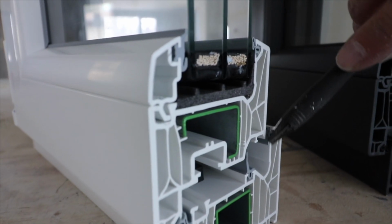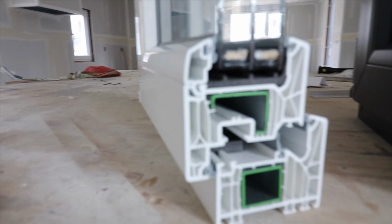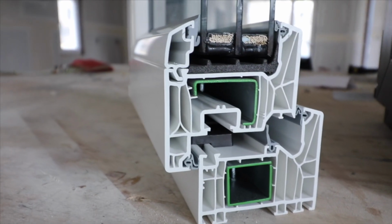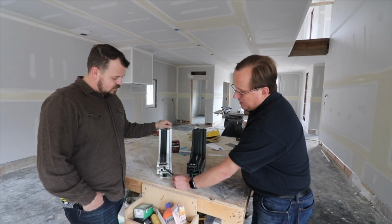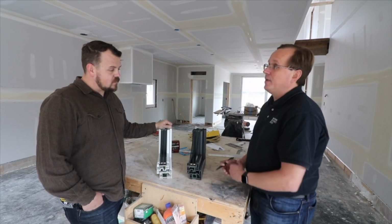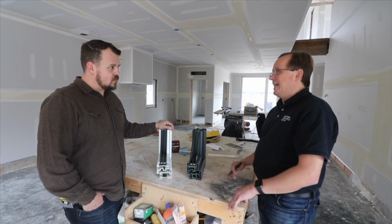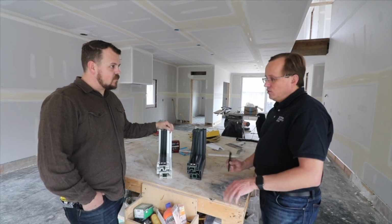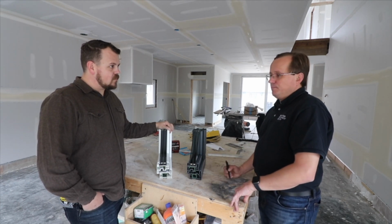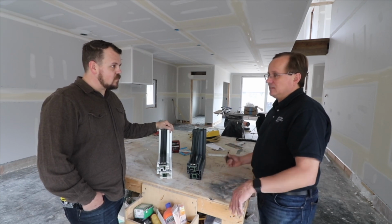The PVC frame has to be reinforced, so you can have larger windows in a material that expands and contracts with temperature variations. And so the steel is really important here and enables us to make really large windows. So a window 8 by 8 feet is not unheard of in a PVC frame. Most North American PVC extrusions cannot handle windows of that size and glass of that kind of weight.